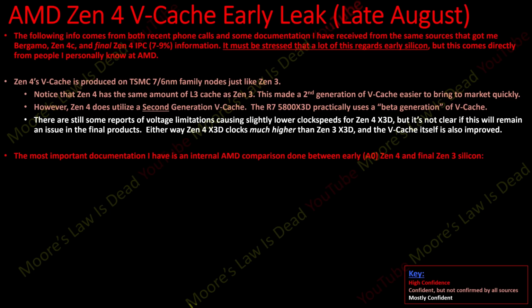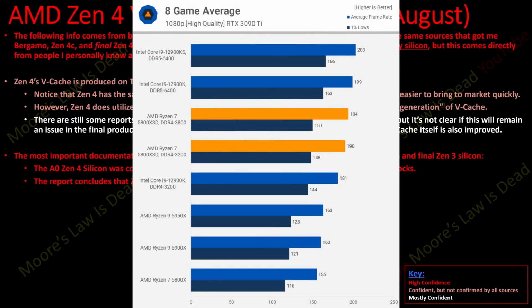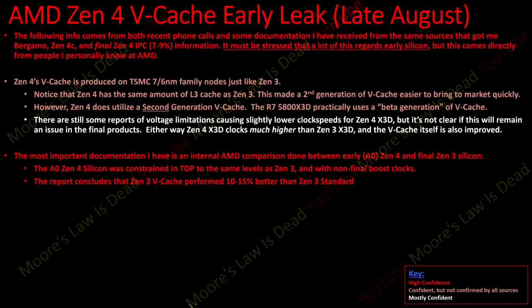This comes from documentation I have of an internal AMD comparison that was done recently between A0 Zen 4 silicon and final Zen 3 silicon. As far as I am aware, that Zen 4 silicon was constrained to the same TDP as Zen 3. And again, it's A0, so it's probably not boosting as high as final Zen 4 silicon will. In this report's conclusion, Zen 3 with Vcache performed 10 to 15% better on average than Zen 3 standard. I think this is worth pointing out because it's pretty similar to what we saw from Zen 3 with Vcache gaming performance increases over Zen 3 standard, making me think that this report is not an outlier, even if it is just one performance analysis.